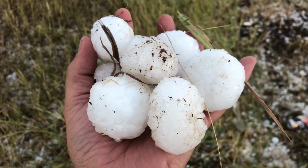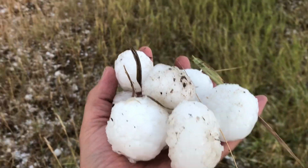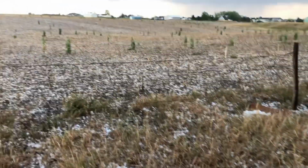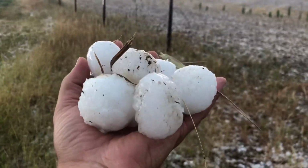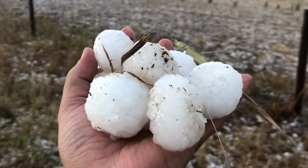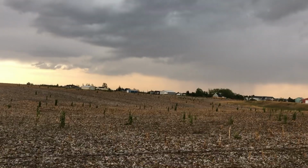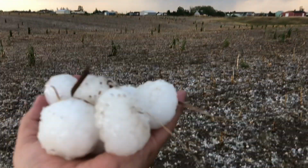Hail larger than golf balls here, just to the west of Strasburg, Colorado. Quite a bit of hail out here with this left split storm that is moving off to the north right now. There is the parent updraft as that storm collapsed and dumped its hail core.